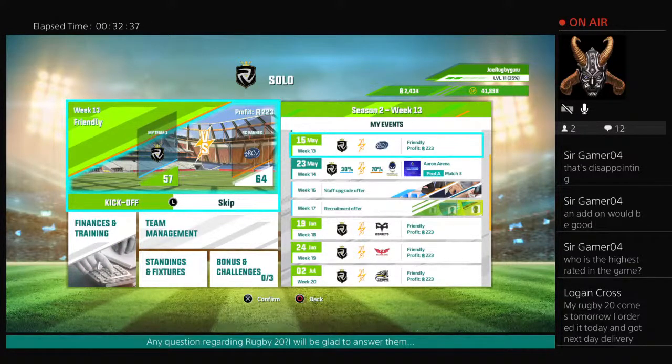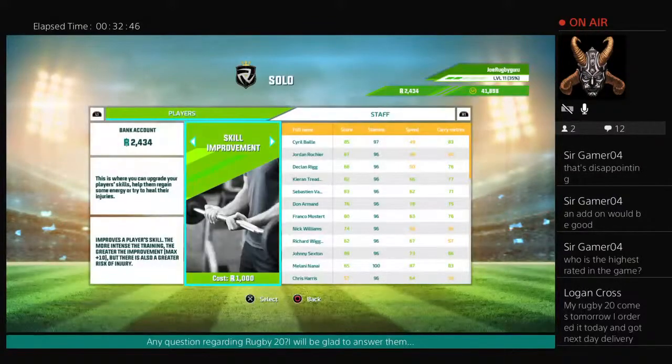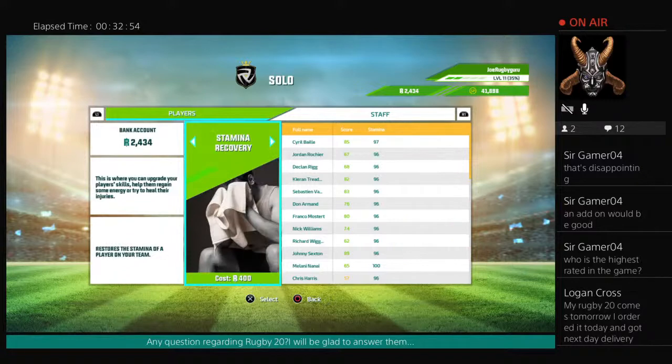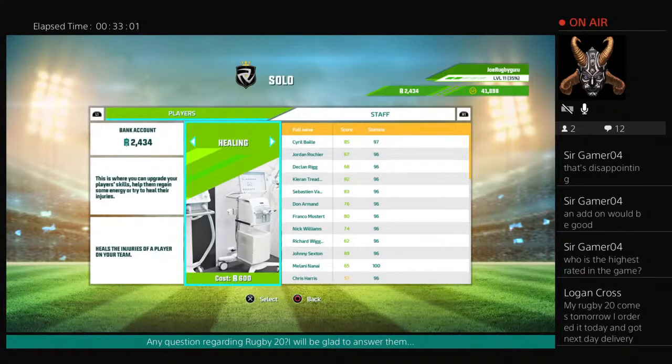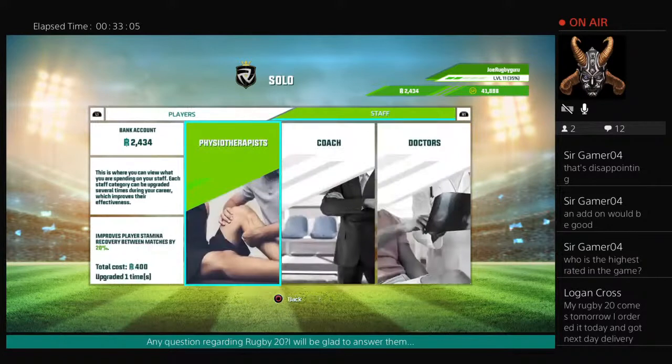Friendlies you can just get money. I've got 2,434 rugby dollars at the moment. Basically what you can do is you can improve your skill of a player. It costs $1,000. So that money is not a lot. You can recover the stamina of a certain player, costs $400. Healing costs $600 if your players are injured.